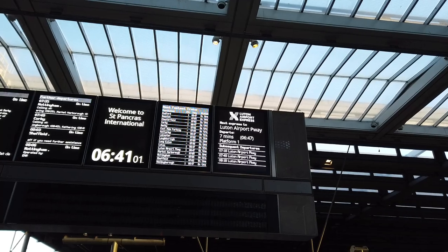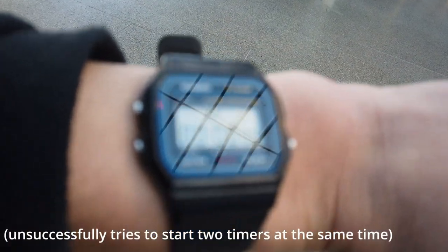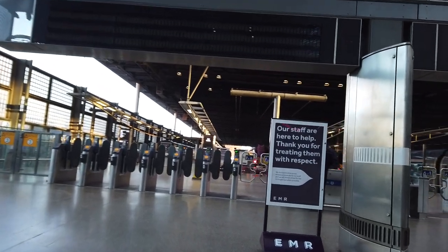Luton Airport Express, that's our one. Next express to Luton Airport Parkway in 6 minutes. 3, 2, 1, and start the clock. Let's board our first train.